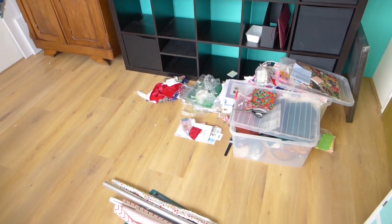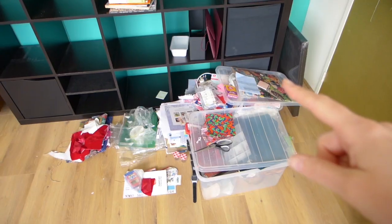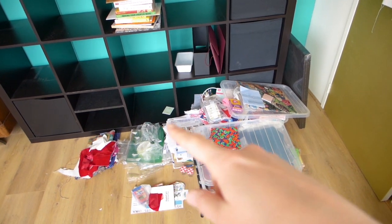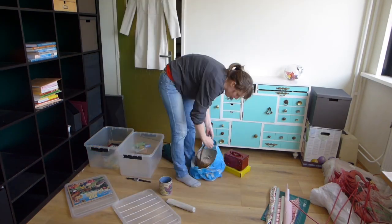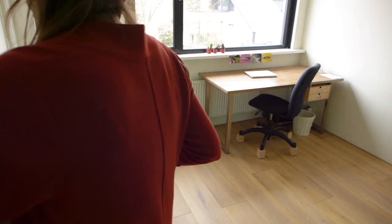Closet is empty. All these boxes over here are empty. This is empty. These two boxes I'm gonna donate. Then here's some stuff for recycling. This is trash. These books are also for donation. Almost finished, and then we can take down the closet.